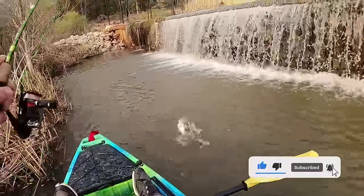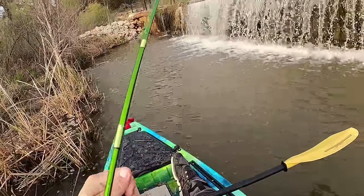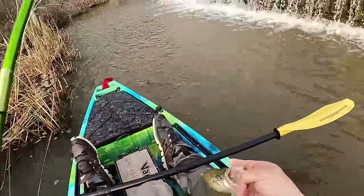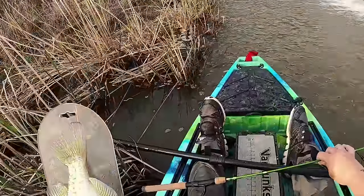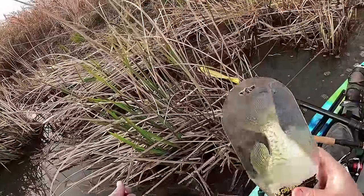Oh, my gosh. Guys, that was vertical jigging right down beside me. I vertical jigged that fish right down beside me. And that's a good one. Wow. That's 11-incher. That's 11-inch white crappie right there. That's going to be number 10.